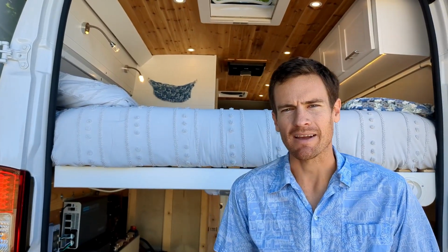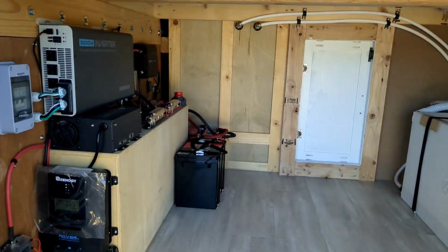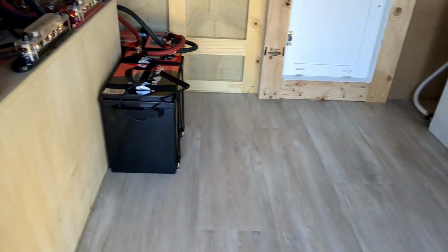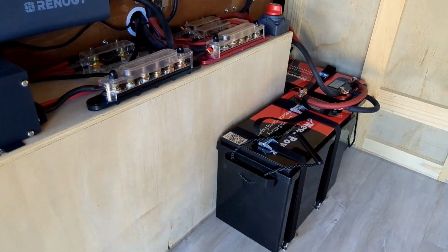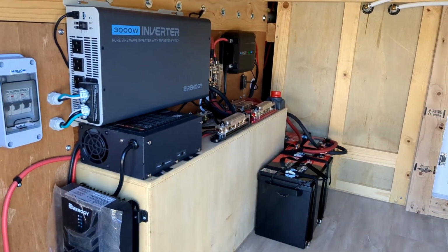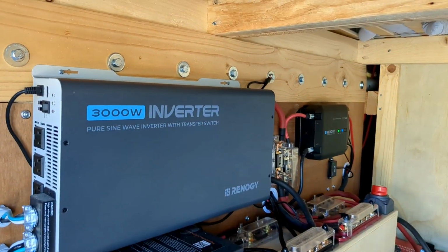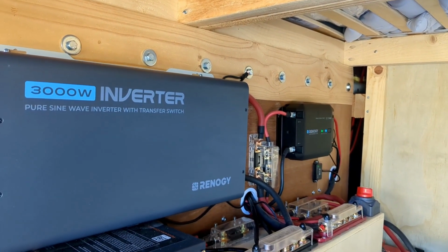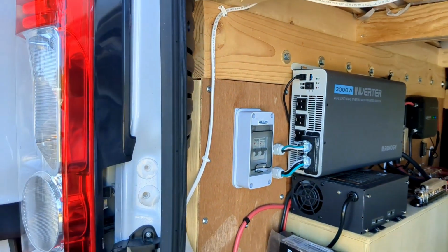All right, let's check out the back of the van where we house both our electronic as well as our water systems. For our electronic system, we have 2 300 amp hour batteries for a total of 600 amp hours. A Renogy 40 amp DC battery to battery charger, so that charges your batteries whenever you're driving off the alternator. A 3000 watt Renogy inverter.